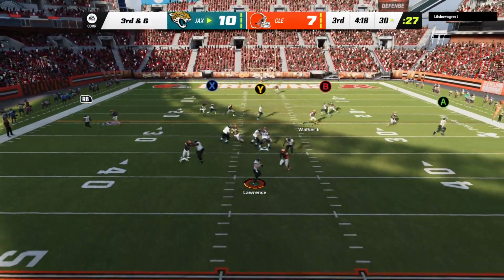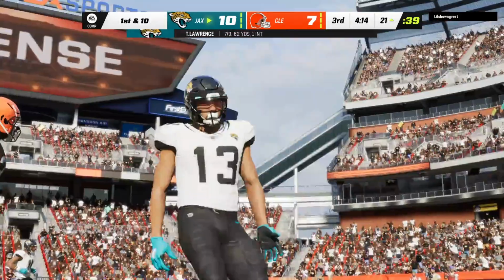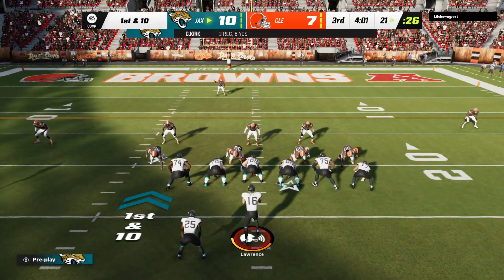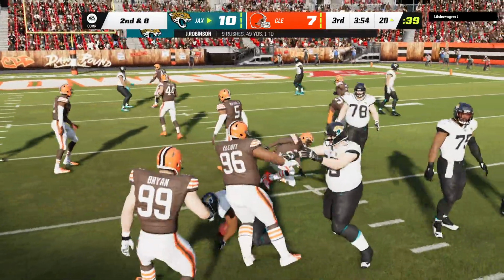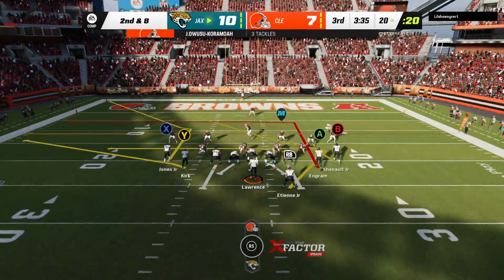Lawrence will throw, and able to find Kirk, complete. And he is going to have a Jags 1st down as they're able to get the 3rd down conversion. Robinson on a give right side, and nothing much materializing there on the 1st down run. He'll get a couple, and that's it.